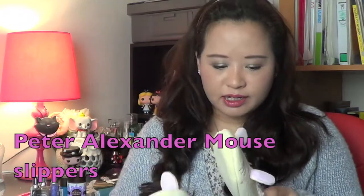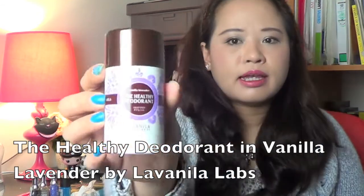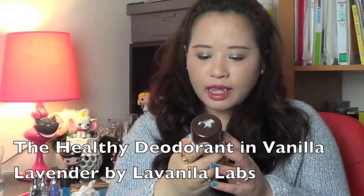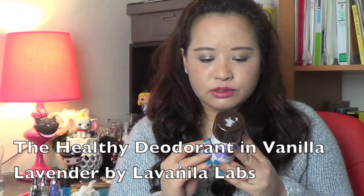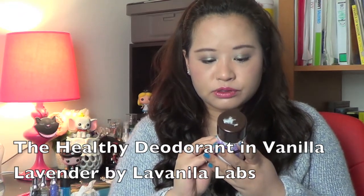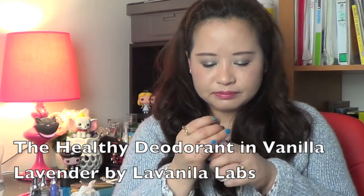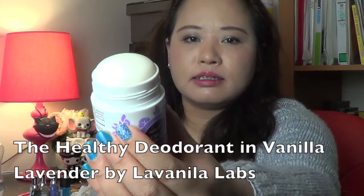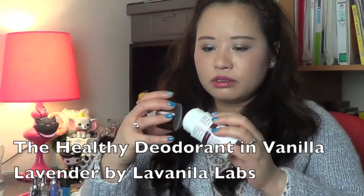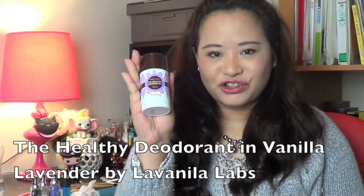They're so cute and really comfy. Next, the lining is this vanilla lavender by La Vanilla Laboratories, and it's a deodorant. It's called the healthy deodorant, and it's 100% healthy, all natural ingredients, no harsh chemicals. So no petrochemicals, phthalates, propylene glycol, mineral oil, silicones, synthetic dyes, sulfates or parabens, and it's 100% vanilla lavender. It smells fantastic. This is a stick cream deodorant that I use. I just purchased that one in the past month, and I've been really enjoying it.